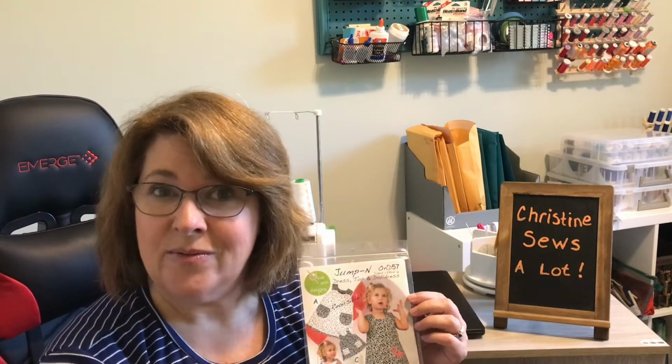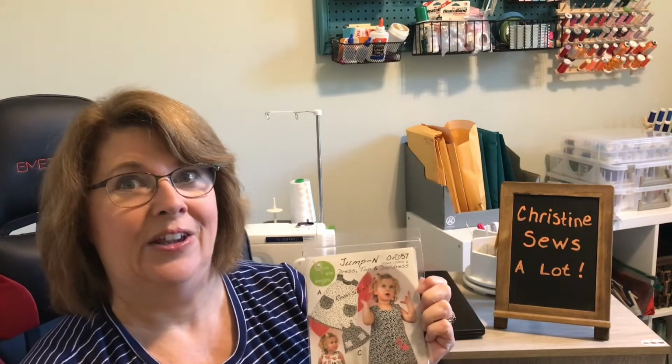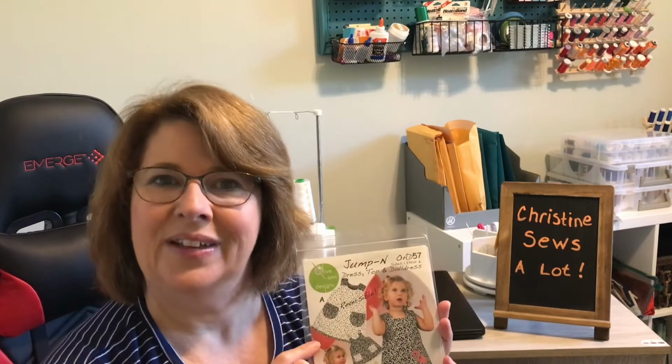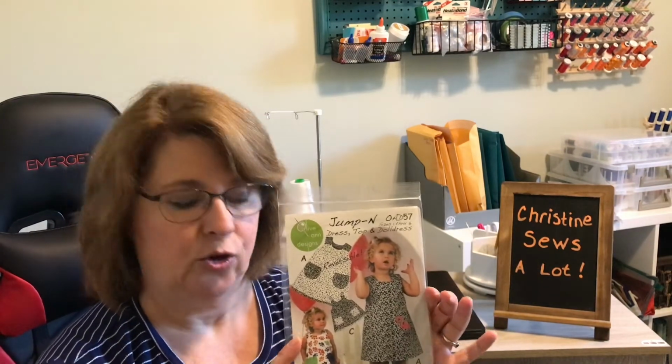The other pattern I have in my stash is by Olive Ann Designs, and it's Jump N. It is really cute. It is fully reversible. It has no closures. It's very clever that the shoulders have elastic in it to stretch, so it's very easy for dressing the girl. And look how cute that is. I have not made this yet, but I have a feeling that I'm going to be breaking this out soon. This would be an option. It's readily available. It's super cute. I have read through the instructions, and it is beginner friendly. It's the Olive Ann Designs Jump N dress.